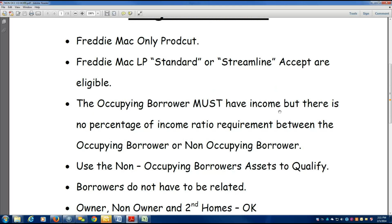You're saying we can use the co-borrower's assets, but on a purchase, they're going to require that. And I don't know, maybe it's the same for a refi. Don't they require that 5% comes from the occupant? For a purchase, 5% would have to come from the occupying co-borrower. As far as reserves go, yes, for the down payment.